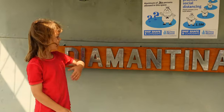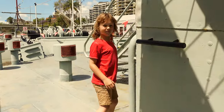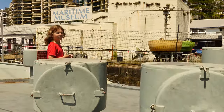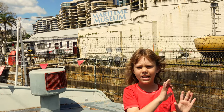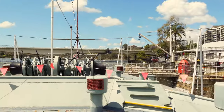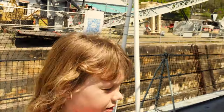Welcome aboard. So here we have the Diamantina. Can I show you around? Let's go. Here we have the front of the ship. This is where the rocks will hit this area. See that big thing right there? I don't know if that's a mark. Anyway, let's go this way. This is the front of the ship.